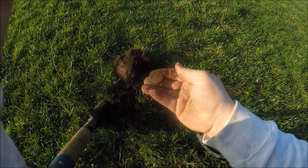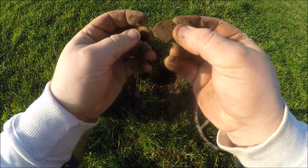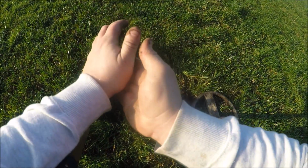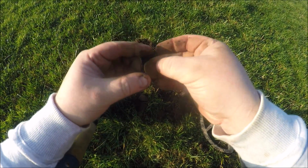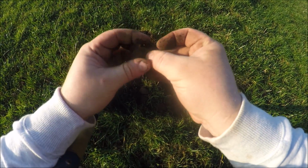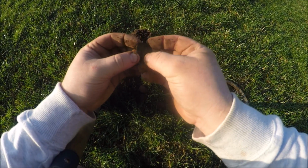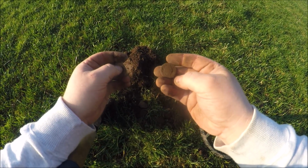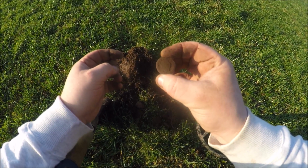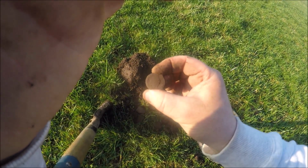There we go, beautiful, eh? That's a little Georgie Porgy. I thought I seen a harp on it. Possible harp on that, or even a head. Yeah, you could see somebody on that. Georgie Porgy perhaps, maybe a Georgie Ford. Beautiful, lovely little live dig. A Georgie Ford. Get in.